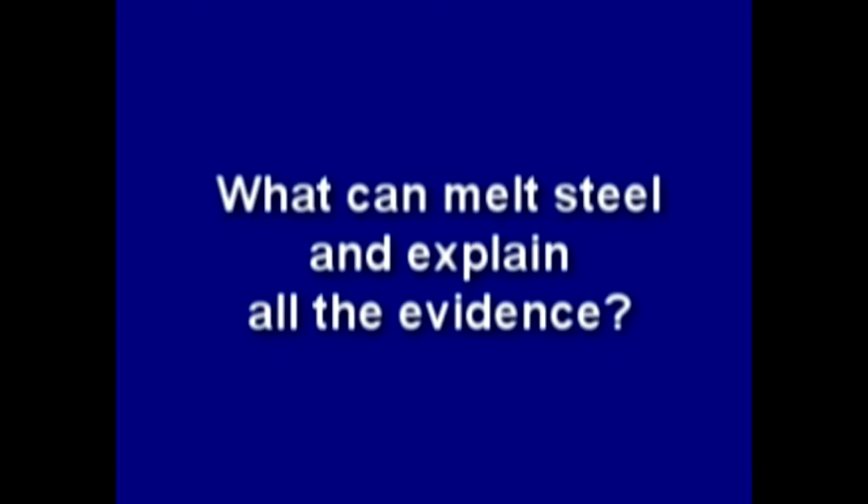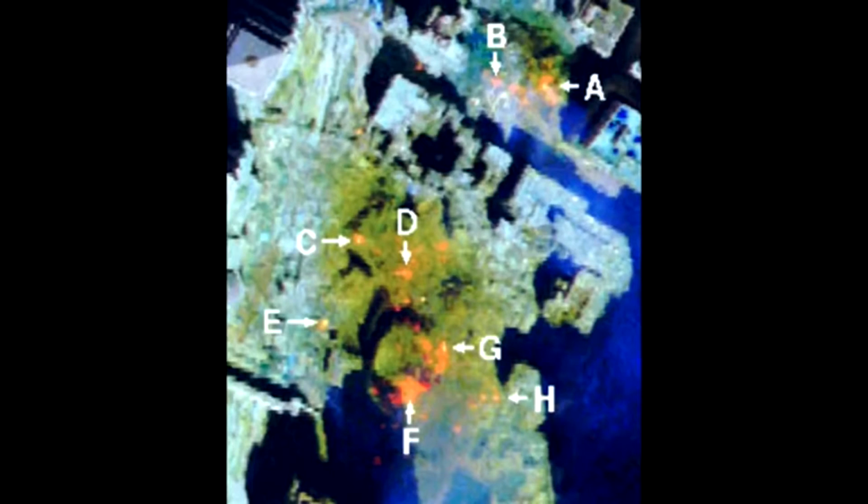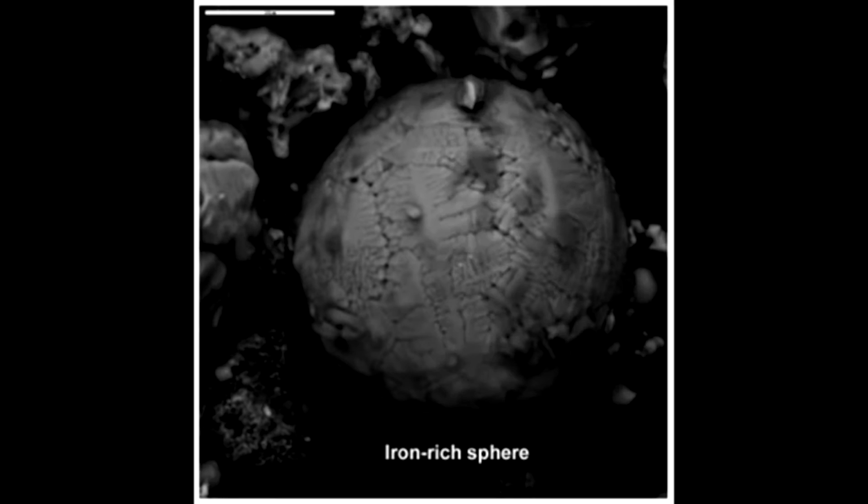So what can melt steel and explain all the evidence? Independent scientists began to piece that evidence together, and they suggested some type of thermitic material must have been used as part of the tower's demolition. Thermite is a mix of iron oxide and aluminum, and thermate is a mix of thermite, barium nitrate, and sulfur. But NIST ignored much of the evidence of molten iron or steel.